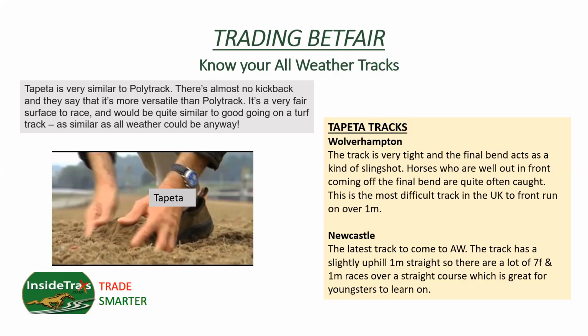So Wolverhampton is an incredibly difficult track for those who want front runners. The only distance that the front runners might have a bit of an advantage on is 5 furlongs, because you go straight into the bend, and there's little chance for those who are coming from behind. If they aren't up with the pace, they can't just get off that final bend and get up in the last half furlong, as with other distances.